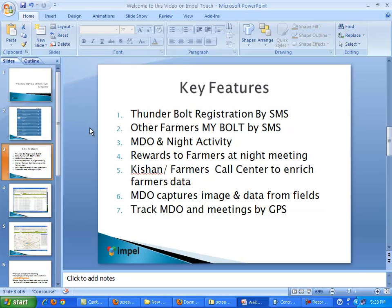We have also created a few people who will be using Impel Touch. They'll be carrying the tablet or the Android phone where Impel Touch is installed, but they're not the inside salespeople from the Bioseed company. We have defined something called MDO and their night activity. Most of the time the MDO will be addressing a group of people. They will call for a meeting, or a night activity, where MDOs talk about the features of the seed, how it can increase their productivity, how they can effectively solve any issues, and what they are looking at on pricing, and everything can be discussed in this night activity.